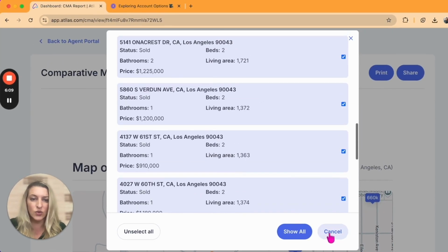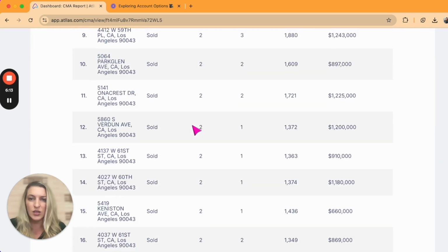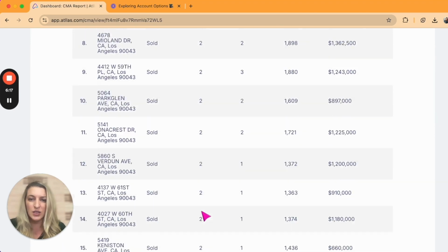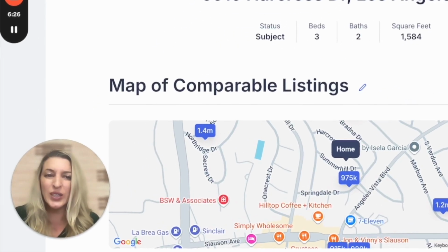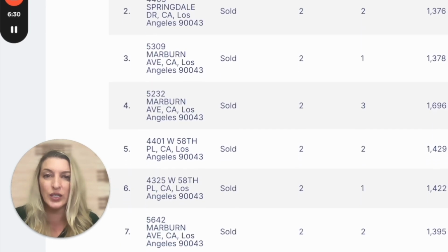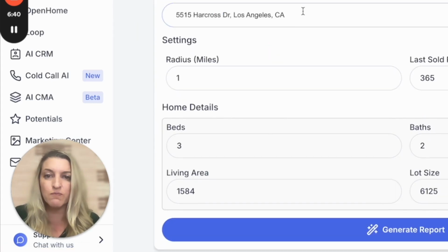This place, we can select all. So I guess I have to go through the work myself of determining whether or not these are good comps or not. And notice it's pulling a lot of 2-bedroom comps. And I want 3 bedrooms only. So yeah, I don't love this because I feel like I have better tools already with my MLS, like RPR or even Cloud. So that's interesting.